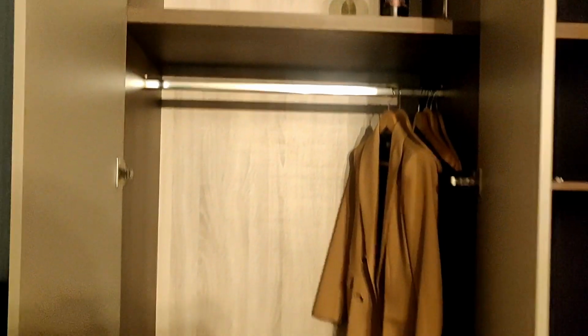TV is not ridiculously big, but it's fine. Does the job. And then talking about the closet space, plenty. I mean, there's enough for 2 people. You're not going to fill that up. And by the way, everything is very cozy in the hotel.